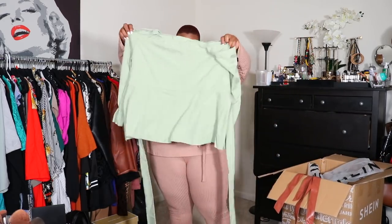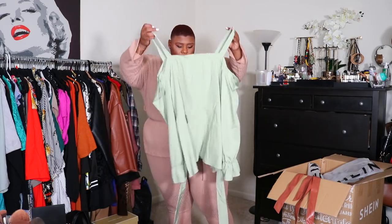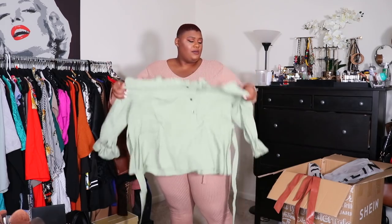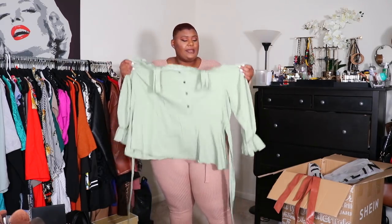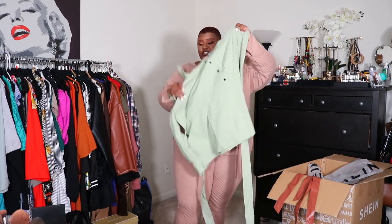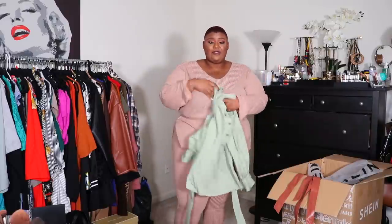All right, let's see what we have here. We have a peplum top. Is this gonna fit? I think it'll fit. This will look really good with ponte pants or jeans, a tie around the waist. I love a good peplum. I will always love a peplum. And the main portion of this top is off the shoulder, but we have straps up here. So hopefully they'll camouflage my bra. So let's try that on.